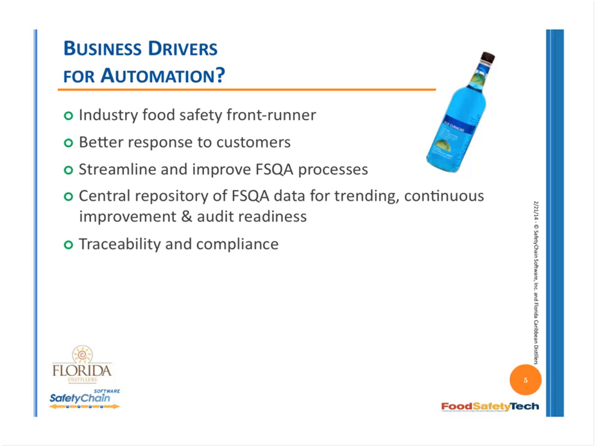And in addition to the regulatory, you were looking to respond to your customers quicker. Tell us a little bit about what you were looking for in terms of that central repository, because I think that's probably key to one of the benefits of technology.